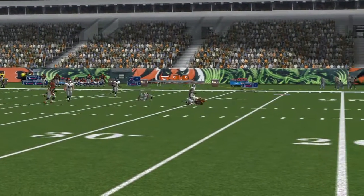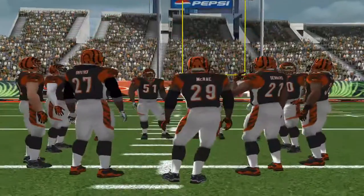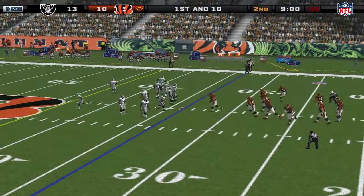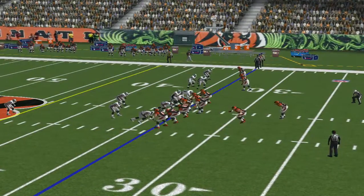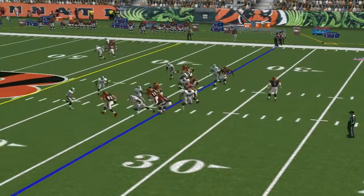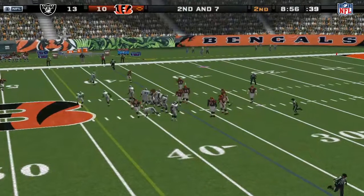31-yard line. Ball on their own 34. The Raiders with a four-man front. Tries the left side. Number 53 is there on the stop.